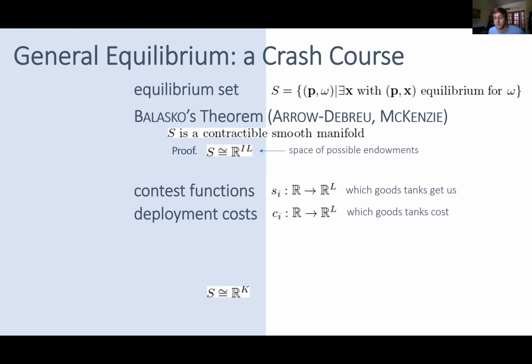So what I'm going to do is pick a level of militarization. So I'm going to have a number of tanks that I decide to buy, right? Now whatever level of tanks I decide to buy, it's going to cost some stuff, right? And it doesn't have to cost just burritos. It might cost 3 burritos and a blast, okay? So that's the cost, a vector in R^L.